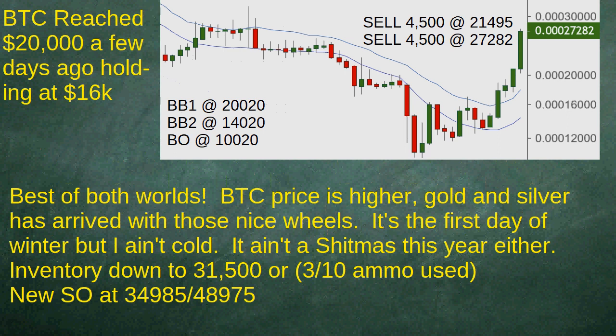And Bitcoin has just reached $20,000 a few days ago. This is getting crazy, and it's currently holding 16,000. This is phenomenal. And the best of both worlds, because Bitcoin price is higher, gold and silver has arrived with those nice new wheels. It's the first day of winter, but I ain't cold.